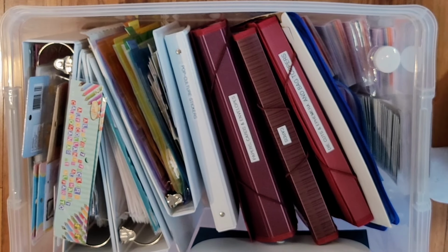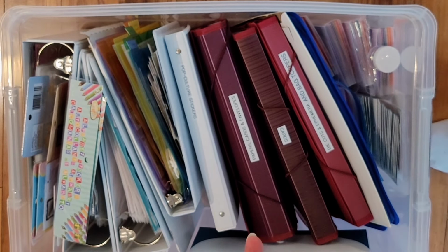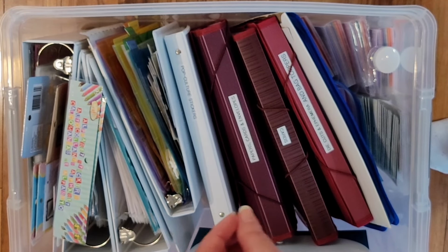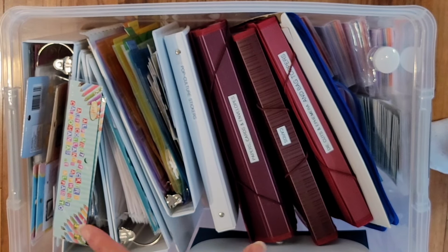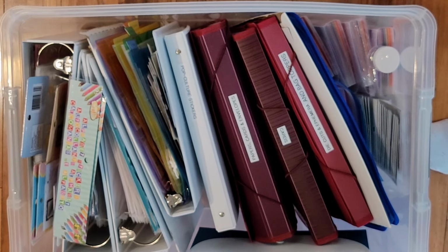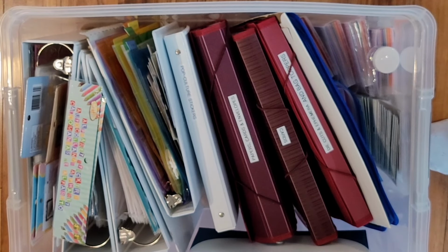So some of them are more serious labels. Some of them are labels I printed off because I have horrible handwriting. So sometimes I just want to put a sticker of somebody's address that I frequently send mail to. So I'll print off a bunch of those, cut them out, and then I'll just stick them in there, and then I can just stick it on an envelope to mail it out so that people can actually read where they're supposed to send the mail to. Because my handwriting is so atrocious that you don't even want to try to decipher it.